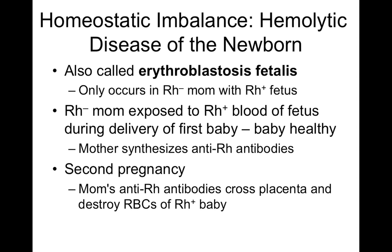So Rogam, it's a drug. I'm not sure it's up here, but this is important to note. Talk about the mother's Rh antibodies crossing the placenta and destroying the red blood cells of the baby or fetus.